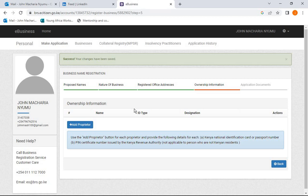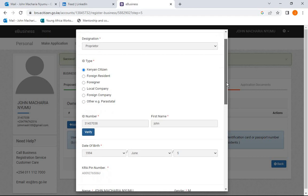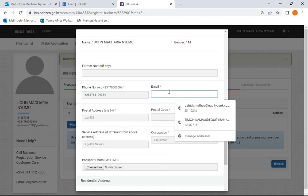So point number 4, we come to the proprietor. So add a proprietor. You need to click here on add a proprietor, then select designation. This is the proprietor. So you need to put in your ID number here, then you put in your first name, then you verify. After I verify, all the other information concerning you will appear. So I'll just add the information that is not there, like the phone number, then my email. Now this email, you can put the one on KRA. This one doesn't have a problem.